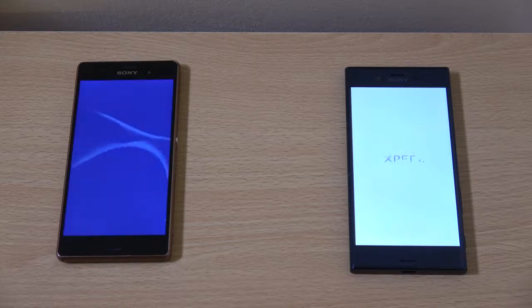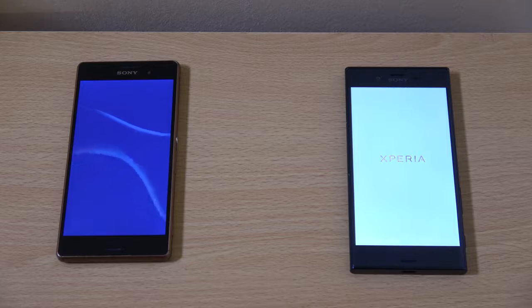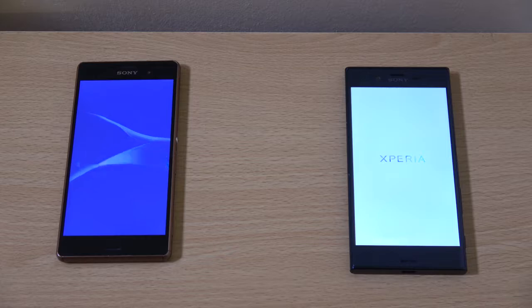It's not quite perfect. It could have been released a little bit earlier in the year to be competitive against the early flagships. It feels like it's come a bit too late. But how does it compare against the Z3, which was released back in 2014, straight after the Z2?